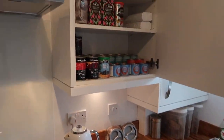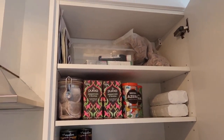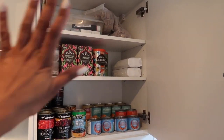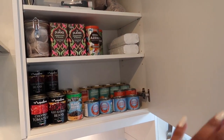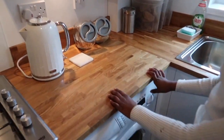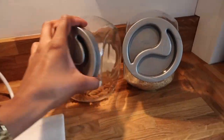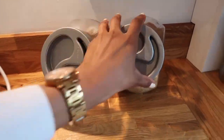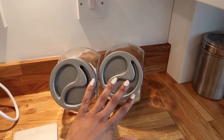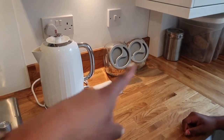And then in here we just have all of our tea and coffee and cereal, and there's some medicine up there as well. So just a few bits and bobs. I'm using this space really well, and I'm trying not to get it cluttered. I'm trying to keep everything nice and tidy and organised. And then down at the bottom here, we've got our jars of food. So in there is pasta, which I need to fill up, and in there is rice. I just had a food delivery this morning, which you'll see in my next week's video. So I just need to fill them up.